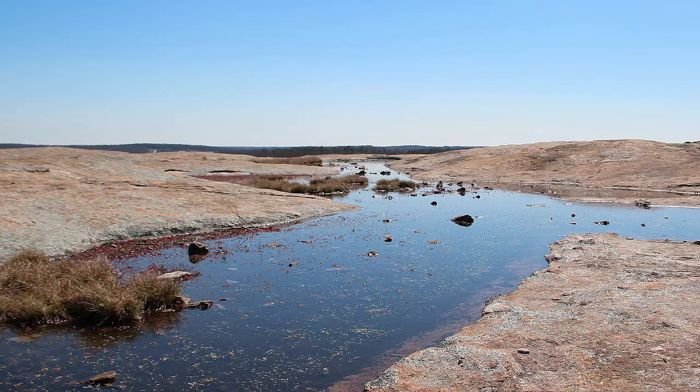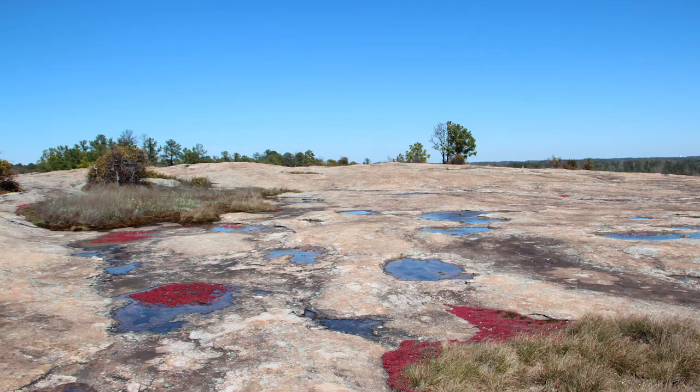But Arabia Mountain is home to an incredible diversity of unique plants, specifically this plant called the diamorpha. It's actually kind of related to a cactus or a succulent.